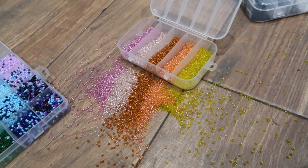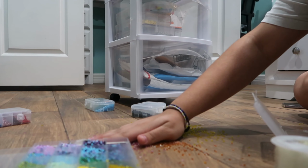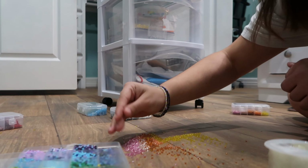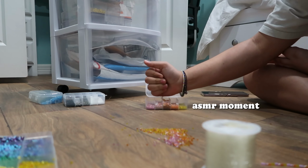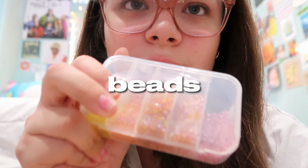Guys, look what just happened. I'm actually going to cry. How do I pick this up? I put all the beads back into their container. I don't think I can do this without music.